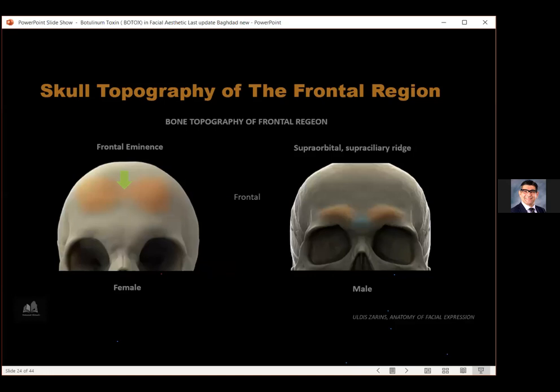If you go to the left side, this is the skull topography of the female. On the female side, I have more lid ptosis because of this topography, not because of incorrect injection. Usually it's because of post-op extraction or incorrect massaging. But the topography of the skull has a big issue in this area on the female side.